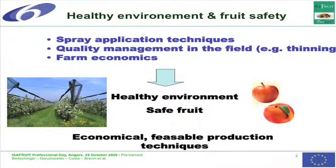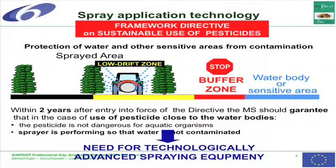What are the principal themes and issues on which we work and which we will talk about today? Spray application techniques, quality management in the field, for example by thinning, and farm economics. By working on these three focuses, we intend to contribute to a healthy environment and safer fruit. In addition, the technology developed should be economical and feasible for the growers. Let's go to the spray application technology, and this will be the real focus of my talk. In the afternoon, you're going to hear more about the other aspects.